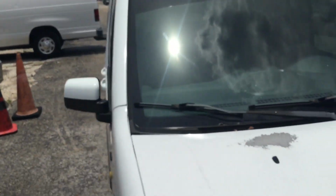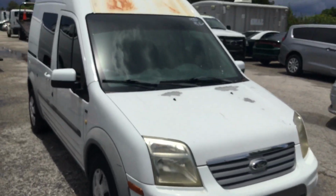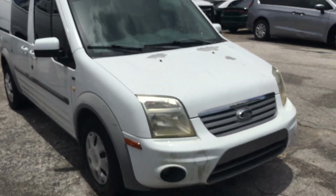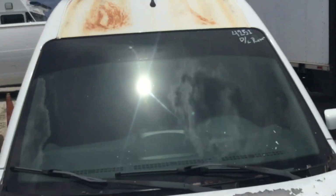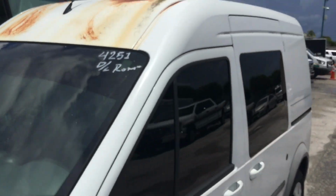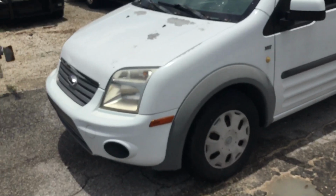The body shows paint peeling, some surface rust on the roof, but the body is straight. The headlights are dull. It's got paint peeling on the hood. It's got surface rust along the roof. The sides look okay, but it does have paint peeling all around.